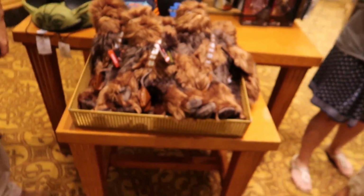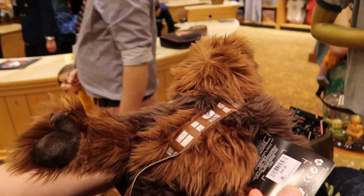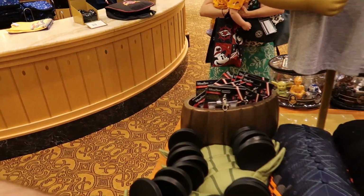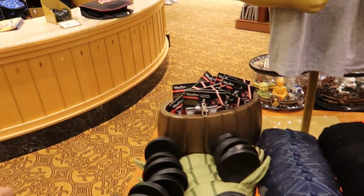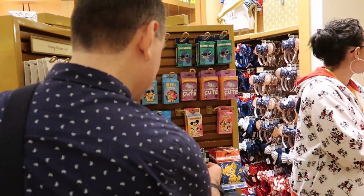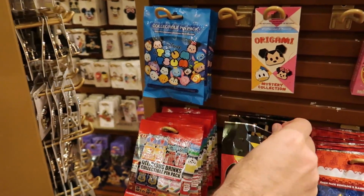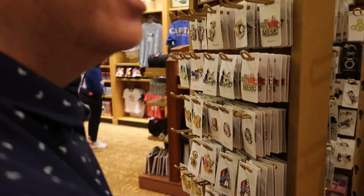And exciting news. The shops are open. Oh, Chewbacca. Let's go. That's quite cute. Let's have a look at the prices. Little Wookiee. $26.99 actually. That's not bad. Let's have a gander. A collectible pin pack. $29.99. Move on.